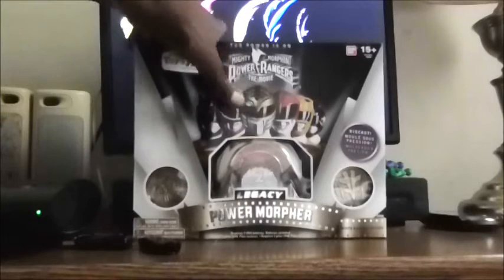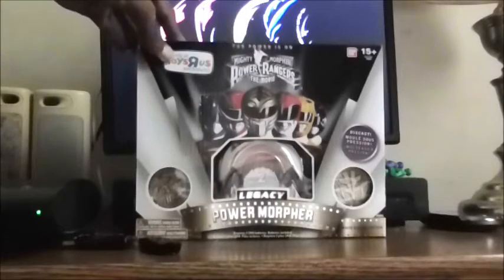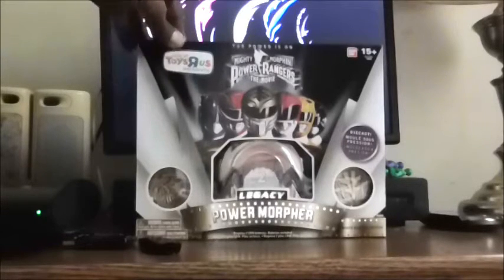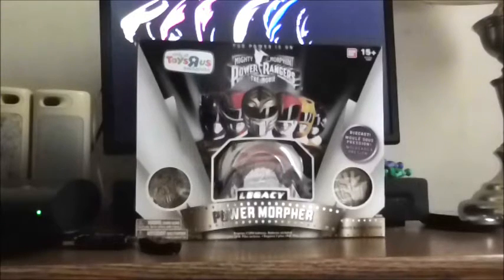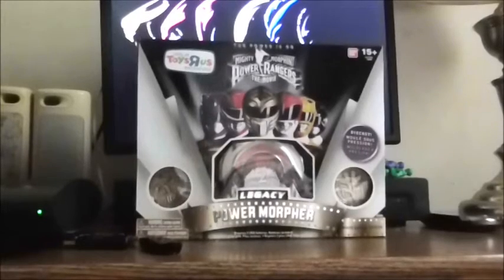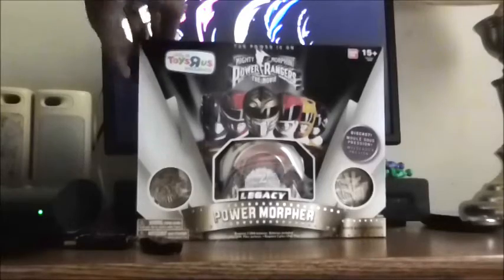You got all 6 Rangers pictured. You got the movie's logo. The power is on, and there's the Toys R Us exclusive sticker bumper on here, because if you want to pick this stuff up, you got to go to your local Toys R Us. If you go anywhere like Walmart, they don't have this kind of stuff, because Toys R Us has all this only for us longtime fans, and since they are collector's items, they make them overpriced and fancy with die-cast and stuff.